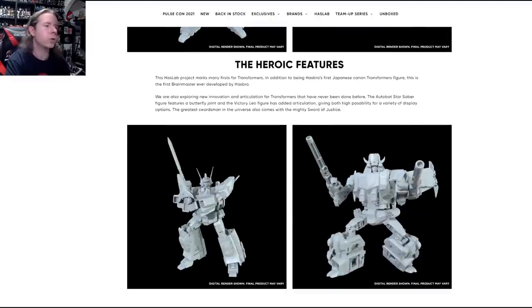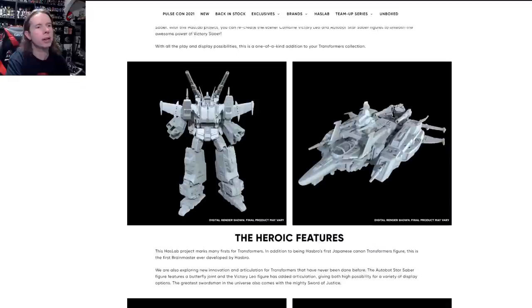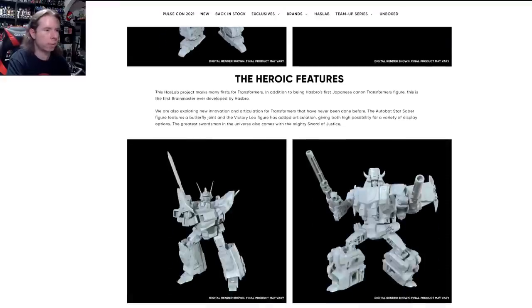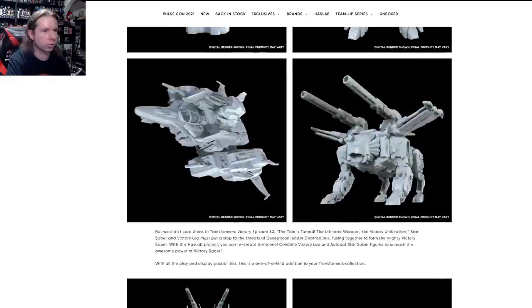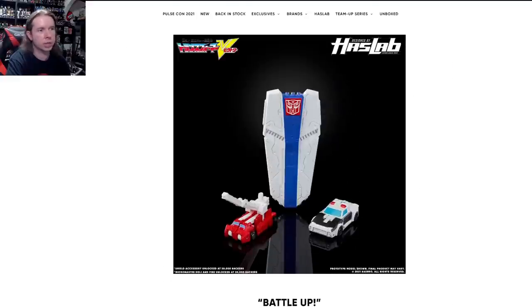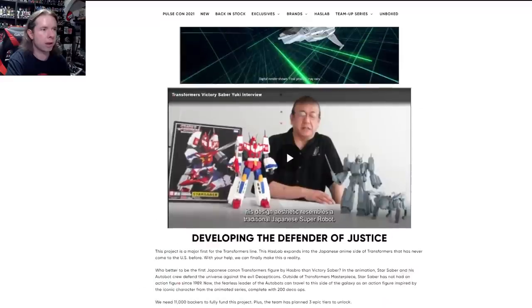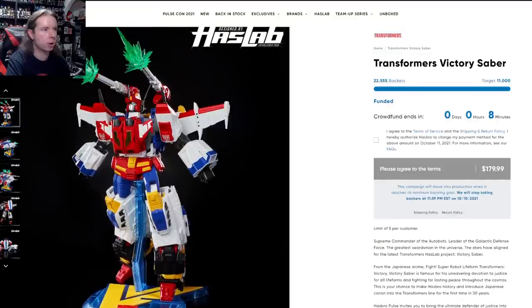We want to answer a few things here, because there's a few things that came up about this. One was, why does a billion-dollar company like Hasbro need to do a Kickstarter campaign for something like this? Well, for starters, this is a very risky mold. There have been very, very few Japanese characters released in America, and Star Saber has never been one of them. So, they're not sure exactly how much viability the character has in the American market.